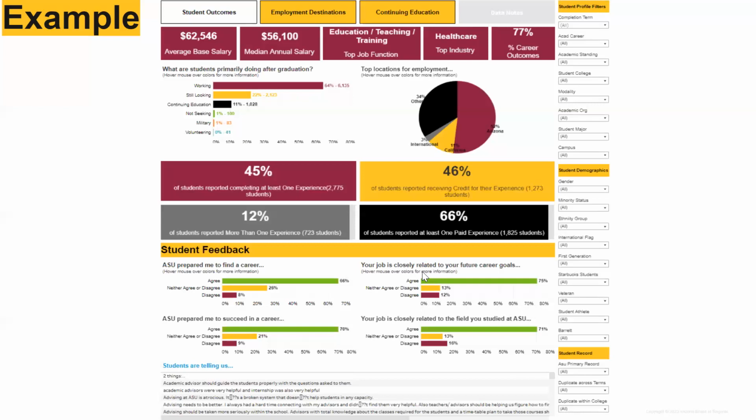In the following screenshot of the dashboard, we have three sections: the student outcome section, the employer destination section, and the continuing education section. In the career student outcome section, we have their average and median salaries, the top job functions and industries, and the overall career outcomes.